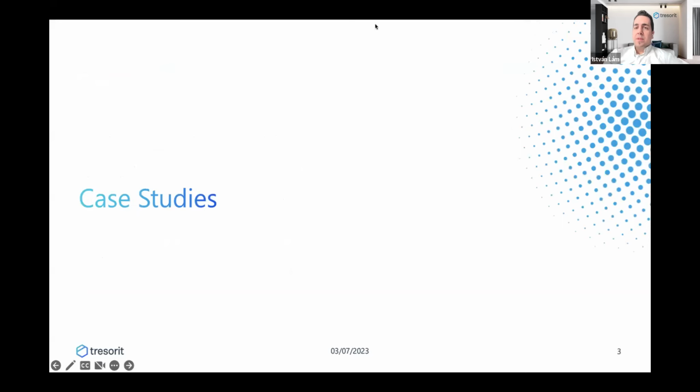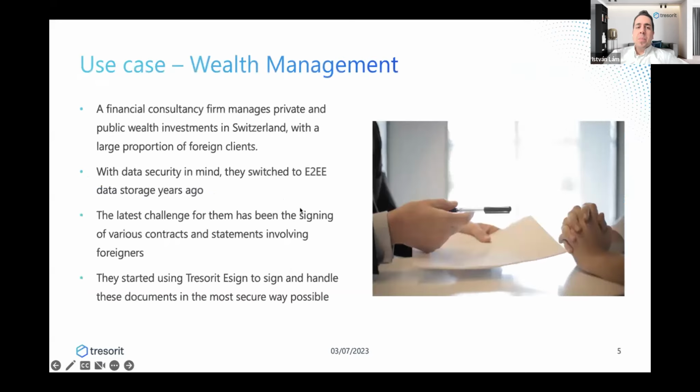So let me start with the first case study, which is wealth management. This is a Swiss company. We see they are managing private and public wealth investments, global investments, but they're managing it from Switzerland. And they are having security in mind, obviously. This information and whatever they communicate with the clients is strictly confidential. And they switched a couple of years ago to end-to-end encryption.